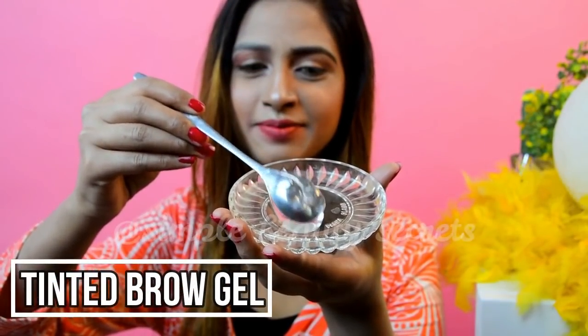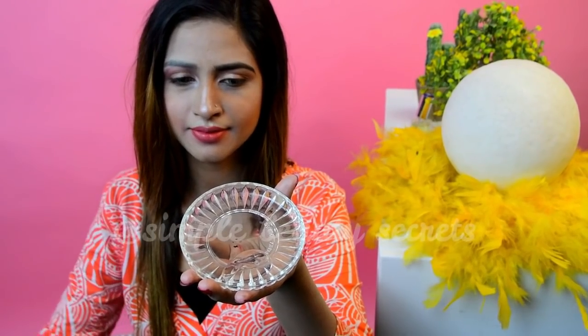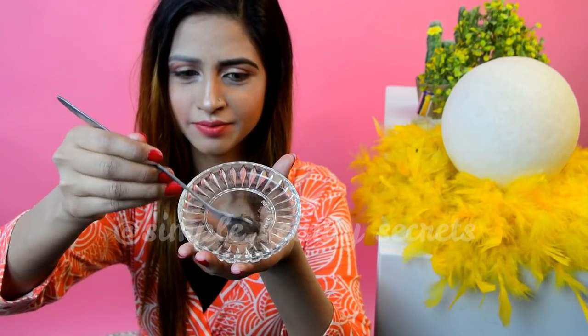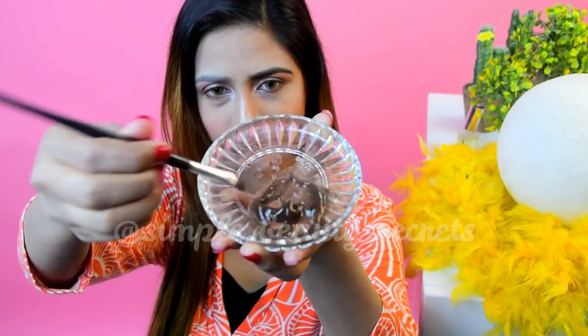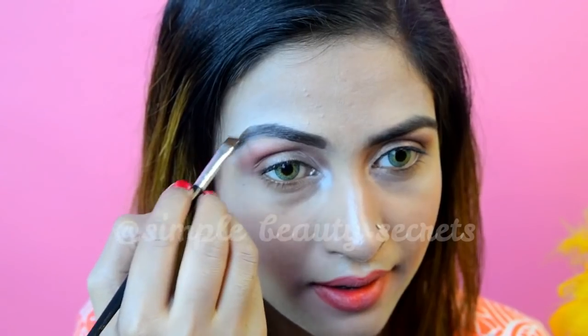Tinted brow gel. Want an instant tinted brow gel? Take some aloe vera gel and scrape some brown shadow in it. Mix it and dip a mascara brush into it. Apply it on your brows and get tinted eyebrows instantly.